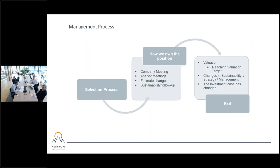So on the management process side, we are not focusing on macro in this fund. We're focusing on stock picking, trying to find the best companies at attractive valuations. But of course, we do company meetings, analyst meetings, following estimate changes, and do the sustainability follow-up.